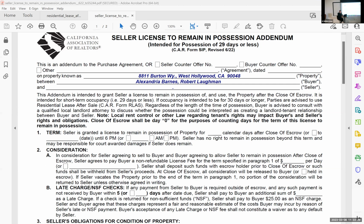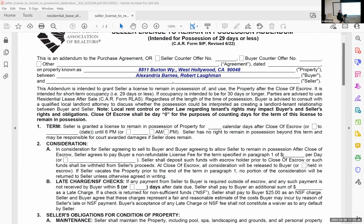All right, consideration. Blank dollars per day or blank. So what does the "or blank" mean? Well, it could be a flat dollar amount. What if you really want to execute an RLAS or SIP with your counter offer or offer? So you're just estimating really high and everyone seems to be okay with that. Although I think that's going to be a rare chance that everyone agrees to. The seller is going to be like, oh yeah, I'll just pay more. Well, seller, again, buyer's doing seller a favor. So seller, you want them to be comfortable with it. Maybe you have to overpay a little bit. So you could do a flat rate. That's what this box is for. But typically we use a dollar figure per day.